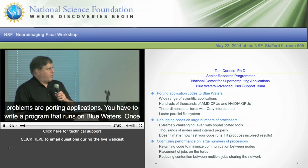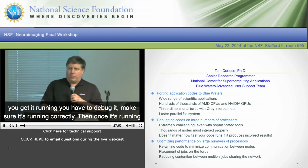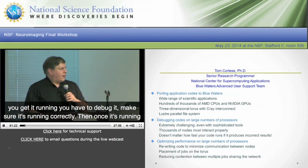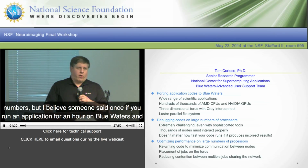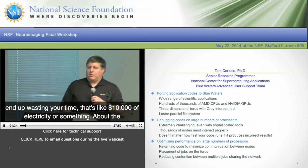So the three main problems are porting applications. You have to write a program that runs on Blue Waters. Once you get it running, you have to debug it, make sure it's running correctly. And then once it's running correctly, you want to optimize performance so you don't waste time. I'm not sure of the exact numbers, but I believe someone said once that if you run an application for an hour on Blue Waters and you end up wasting your time, that's like $10,000 of electricity or something.